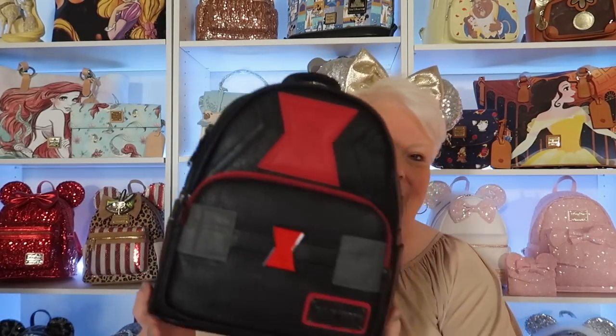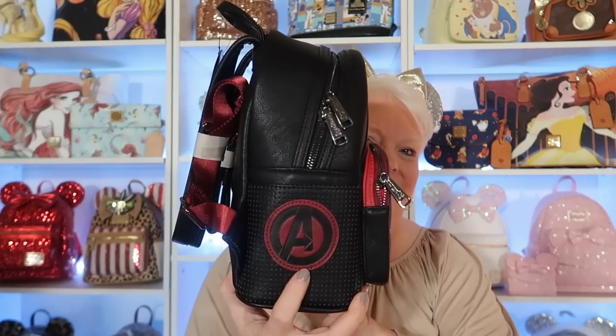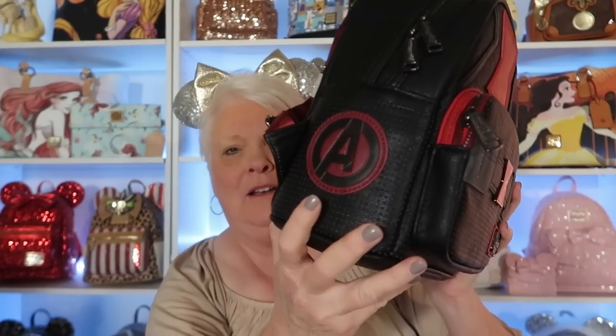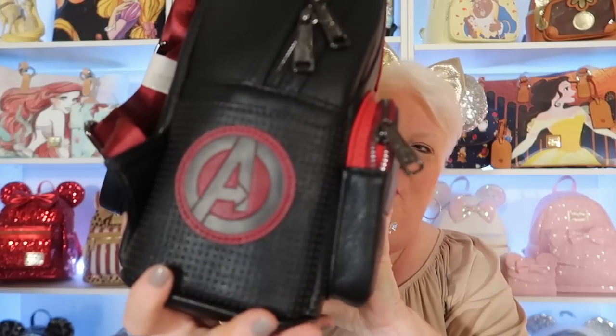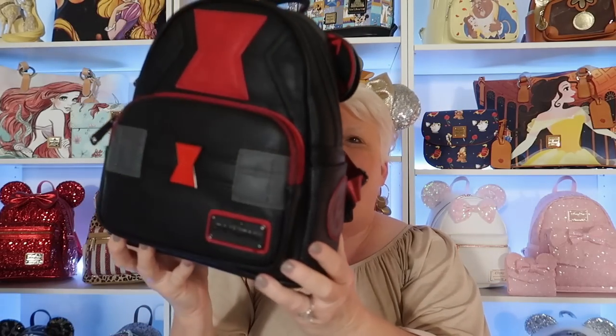Yes! Look how amazing this bag is. What? Look, Avengers. It's got, oh, it's got this, what do you call it, gunmetal hardware. Look at that. That's a big favorite of mine also. And then, y'all, I'm loving this Avenger patch. And look, it's got this kind of holey or beady looking background. Let me see if I can show you that up close. See the background? So pretty. And it's like that on both sides.